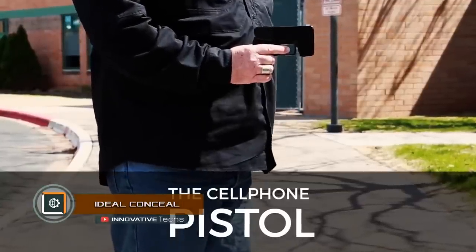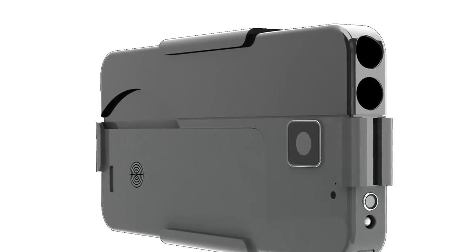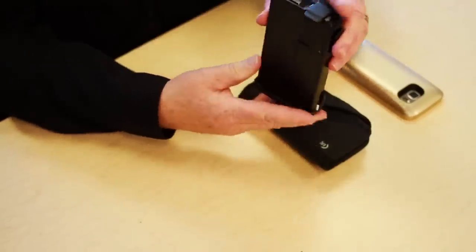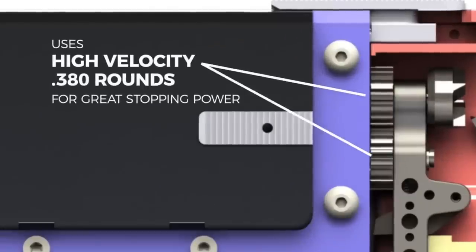Idea Conceal. American developers have presented an unusual weapon, the Idea Conceal gun, disguised as a smartphone. It has two recoils and shoots 35 caliber bullets. According to the creators of Idea Conceal, the gun is perfect for both weapon professionals and weapon amateurs. The purpose of its creation is self-defense.